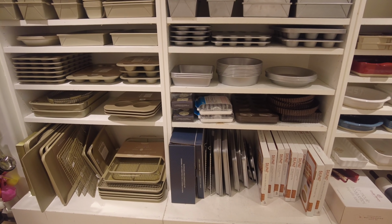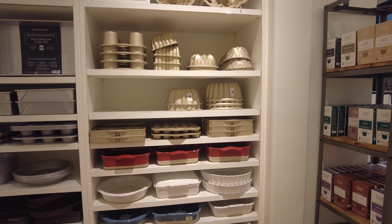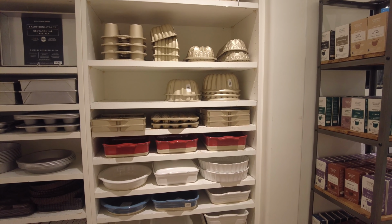And I will show you something that really was attractive to me. I really liked it. These pans are actually quite heavy. You can see all the cake pans and the bun pans they have. Very beautiful. Those colors are amazing as well. And they also have some pie pans and casserole pans, very nice. And they also have rolling pins.